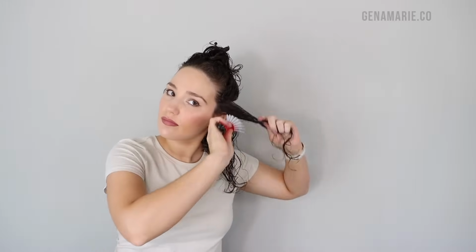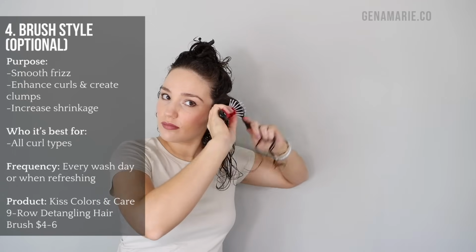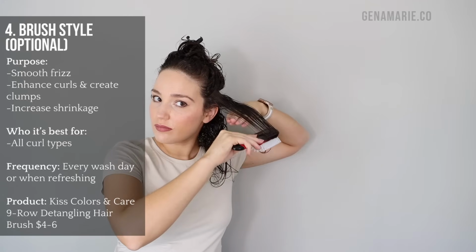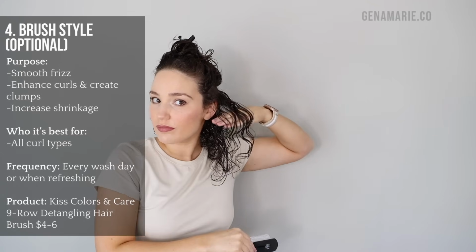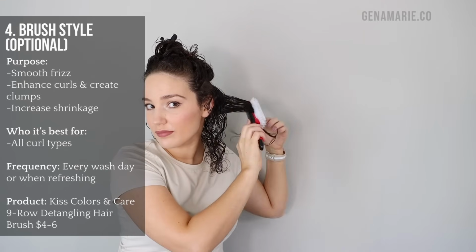So after I apply my gel, that's usually when I will do some brush styling. Brush styling for me really just helps to clump the curls. It helps to enhance the ringlets so that they're more defined. It really just helps my hair last a lot longer. Anytime I skip brush styling, my hair ends up so stringy and frizzy and it just doesn't hold up.